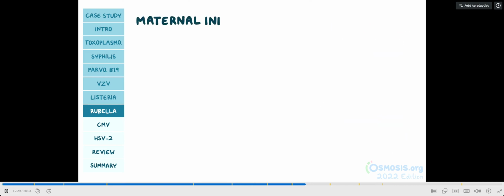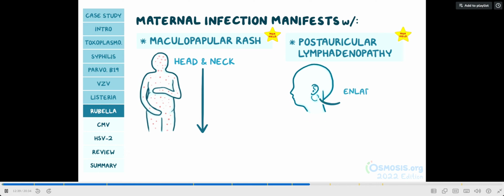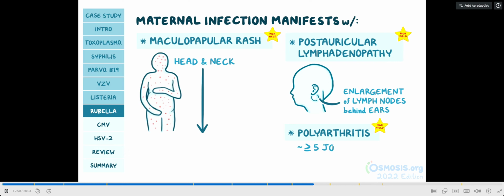Now, the maternal infection manifests with a maculopapular rash that starts from the head and neck and spreads downward, as well as postauricular lymphadenopathy, which is an enlargement of the lymph nodes behind the ears. Another high-yield manifestation of maternal rubella infection is polyarthritis, so arthritis that involves at least 5 joints.